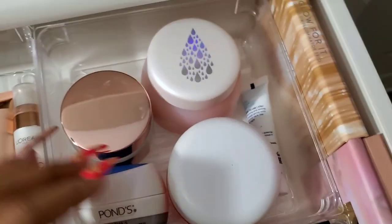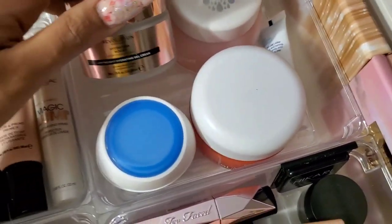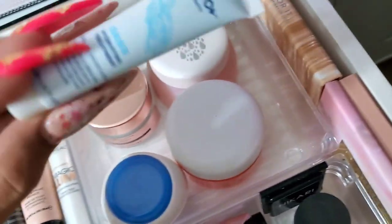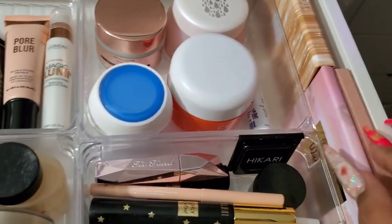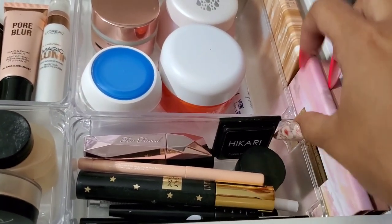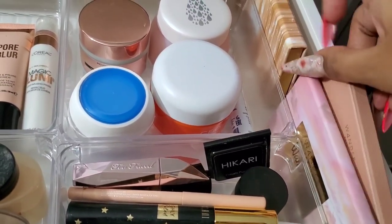Then right next to that I have some moisturizers. So I have one from Pond's, one from Makeup Revolution, one from Saturday Skin, one from CeraVe, and one from H2O Beauty. And then right here on the side I have some face palettes, like bronzer highlighter palettes. So this one is from Laura Geller, it's a highlighter trio. These two are both from Wander Beauty. This one is a blush and highlighter trio, and then this one is a blush and bronzer duo.